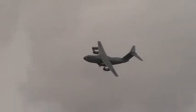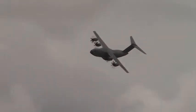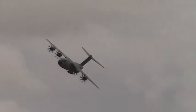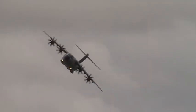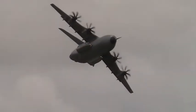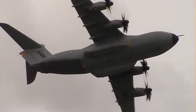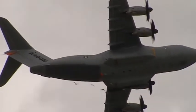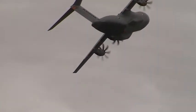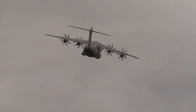Just topped out there at 1,000 feet. All gone quiet as the aircraft engines are brought back to idle, and eventually the flaps should be being lowered for the aircraft to come through in a full configuration pass as he completes this final manoeuvre. The first flight took place on December the 11th of last year from the ADS airfield in Seville. There are now, I believe, 3 of these aircraft flying.